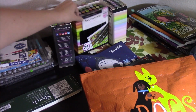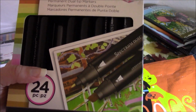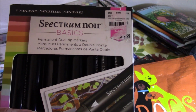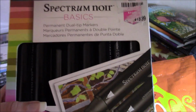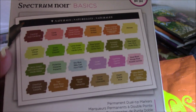And then I've got these very mysterious Spectrum Noir markers that I've never ever gotten an answer for. I got these at Tuesday Morning. If you don't know what Tuesday Morning is, it's sort of like an overstocked goods store. And they had these sets of 24 pieces on sale for very, very cheap. These Spectrum Noir Basics. They don't look like the regular Spectrum Noir marker, and they actually have color names.